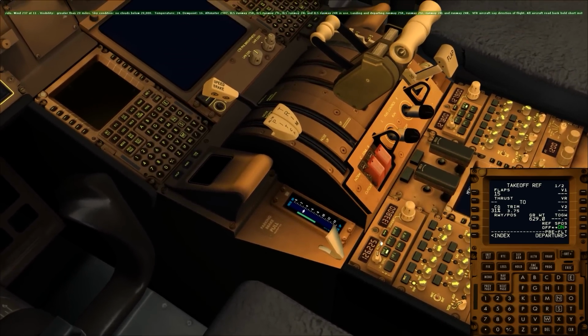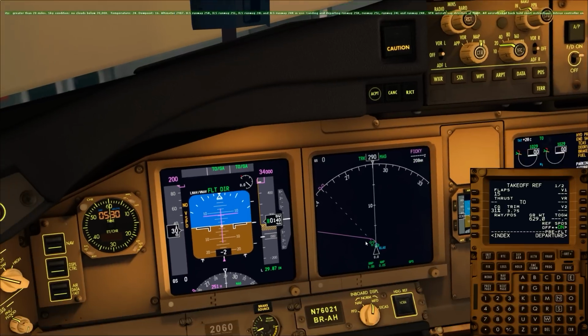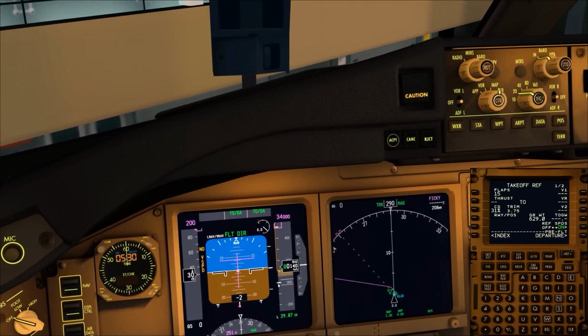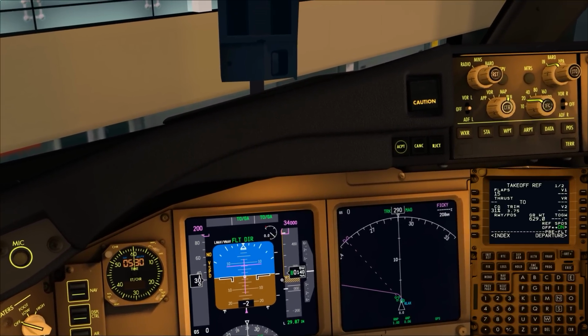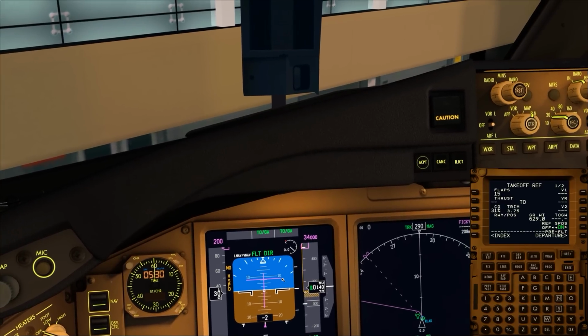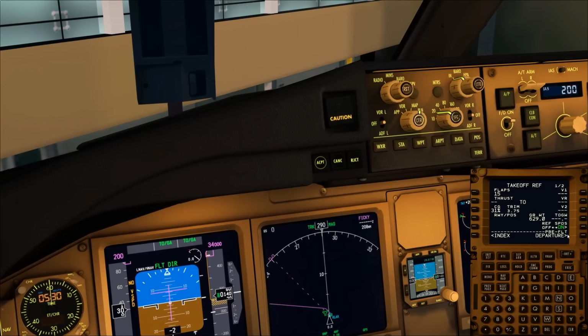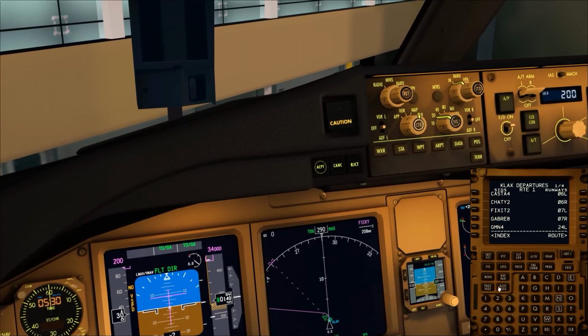Alright, so it sounds as though 25 right is an active runway right now. We've got our altimeter, and we do see that winds are a little bit left of the runway, and they're decently strong, but definitely nothing we can't handle for right now. So let's go ahead and go to our departure page, and we'll get ourselves all set up. So we're going to be taking 25 right.